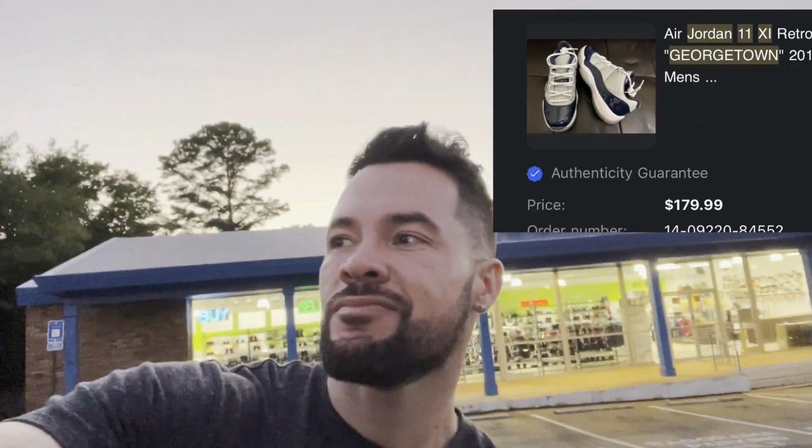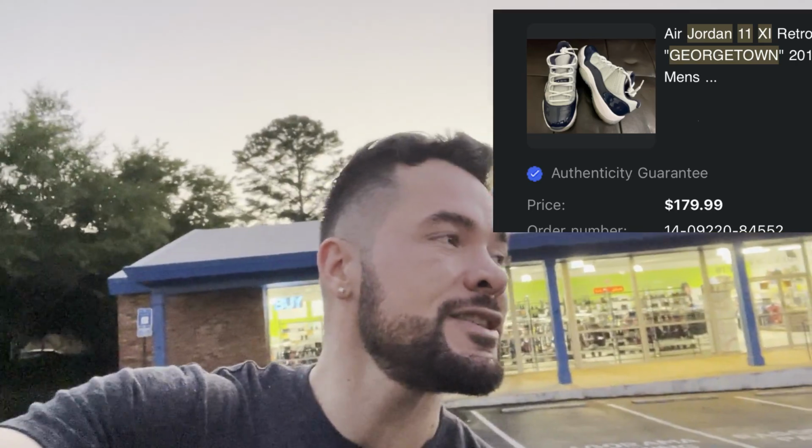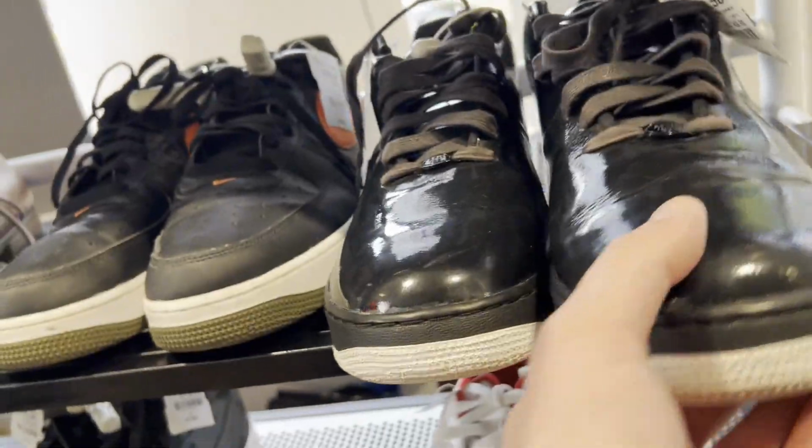All right, we left Ragarama, Jordan 11, Georgetown, pristine condition. And we got the Jordan 9, something blue, Jordan 9 Sport Blue, I think. I don't know. But the total for both came to 160. I should be able to sell one of these for 160 and then the other one for like 150. Like, I don't know, like 65 profit a shoe, maybe? Something like that?